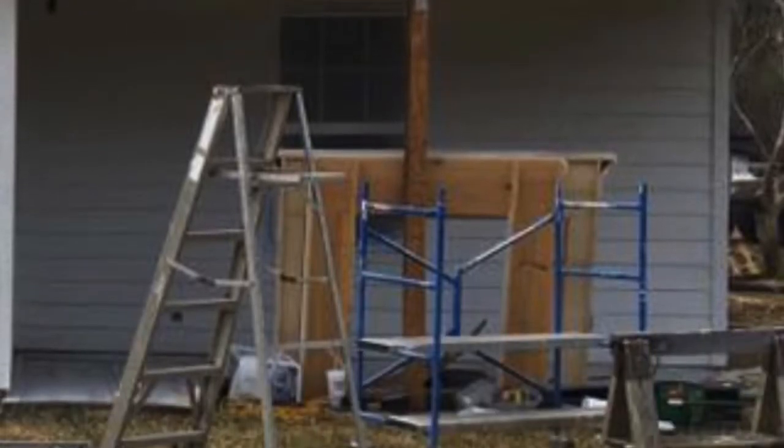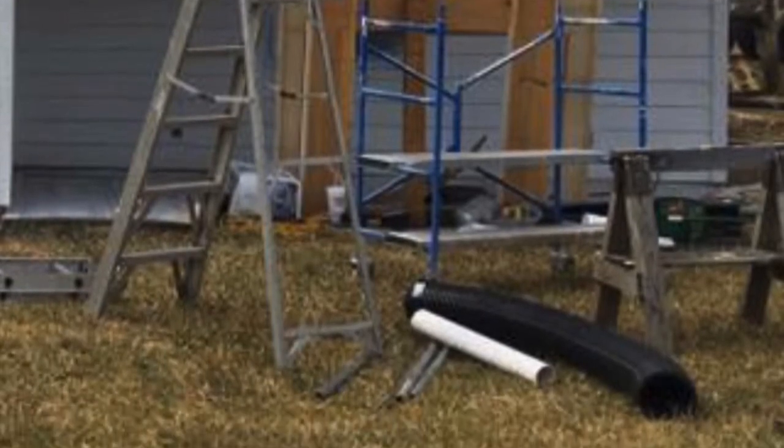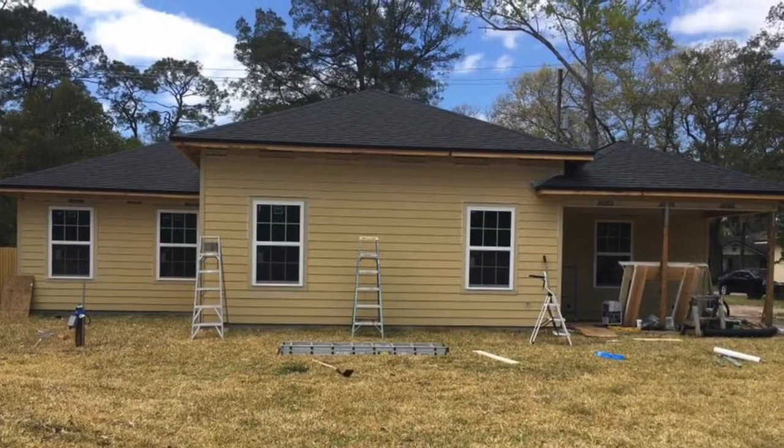I'm going to be trying to add as many pictures as I can of the before and after shots for y'all, but this was just before, as soon as we built the house. It was the only picture I could find of the back porch area. An overwhelming second of regret.